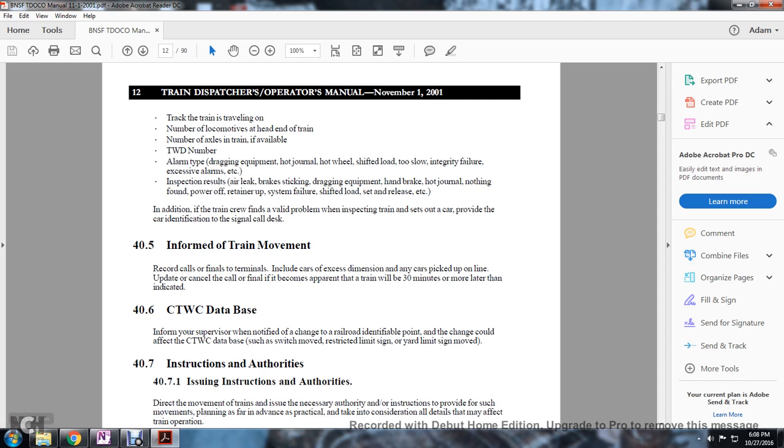Under the update, the cancel of the call and final outcome becomes apparent to the train to be within 30 minutes or more than indicated. The CWC database, the control traffic warrant control database. Inform the supervisor to notify the change of railroad. Identify the point of change control after the CWC database, such as switch move, restricted line, signal yard sign moved.